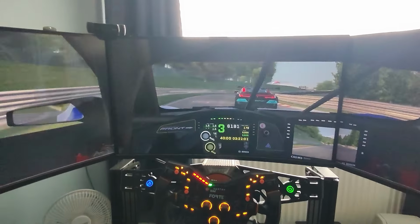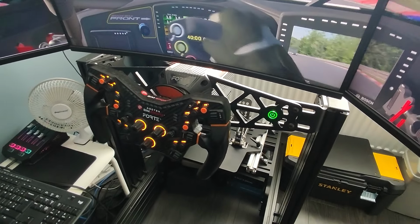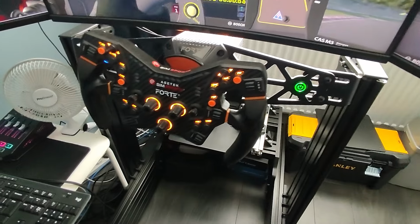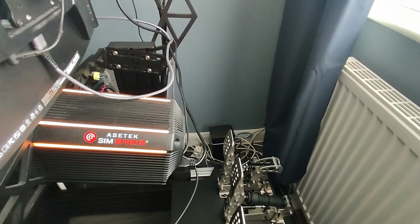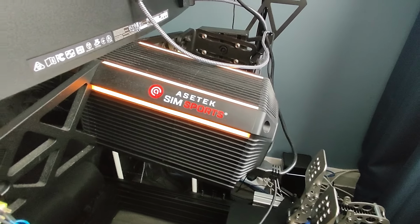Very nice indeed. Wheelbase, we are running the Acertec Forte wheelbase on there with the Acertec front mount and also the Acertec Forte steering wheel. I'll give you a look to the rear so you can see the wheelbase itself. So that is the Acertec Forte.